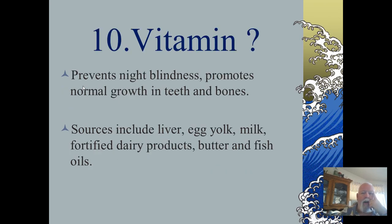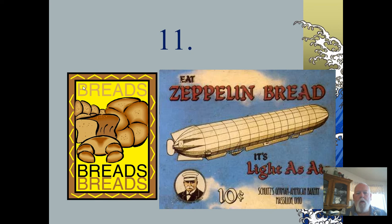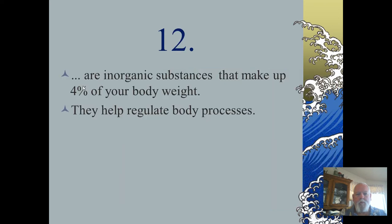For number 10, I'm looking for a vitamin name. This vitamin prevents night blindness, promotes normal growth in teeth and bones. Sources include liver, egg yolk, milk, fortified dairy products, butter, and fish oils. What nutrient are breads high in? Number 11. Number 12, these are inorganic substances that make up 4% of your body weight. They regulate body processes.